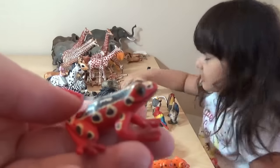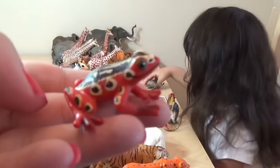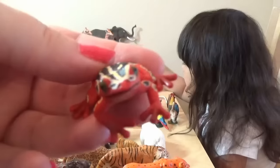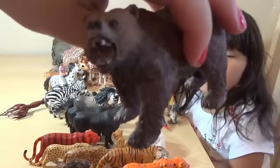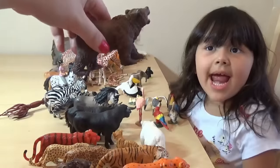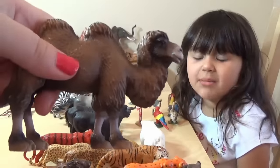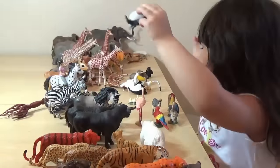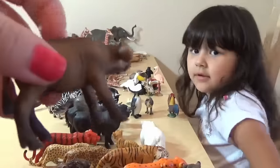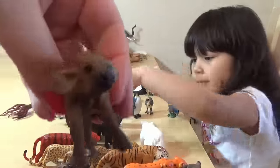Look, Lily, who is this? That's a frog. That's a reed frog. This is my frog. This is my lunch. Why, really, bear? Grizzly bear. What is this? Camel. Beautiful. Penguin. That's the biggest one. Whose calf is that? African buffalo?